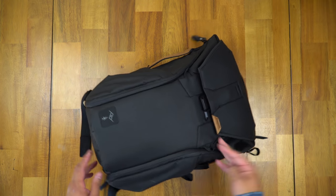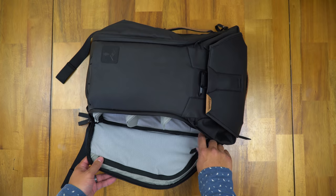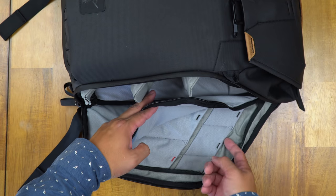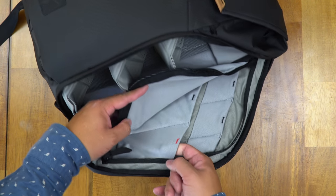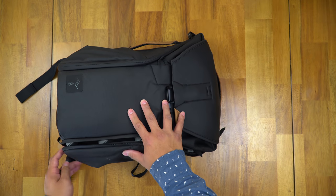And on the other side, there are some different pockets where you can store different things. This one has little smaller ones. Maybe you can put memory cards in here and maybe some other things too. So a really, really nice bag.